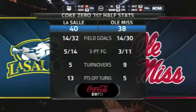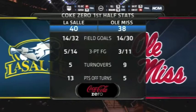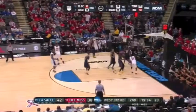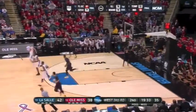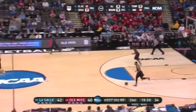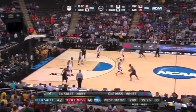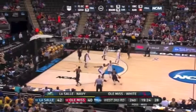Pretty good shooting by both teams. LaSalle with 5 3-pointers thanks to Ramon Galloway. You can see the turnovers. That's the difference. 9 of them for Ole Miss. They averaged just 11. They're going to have to secure the ball in order to get it inside.